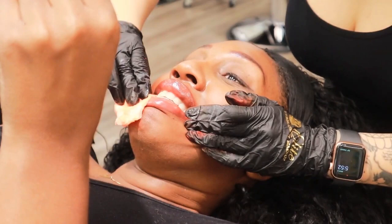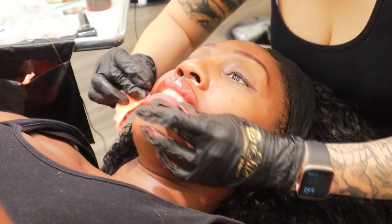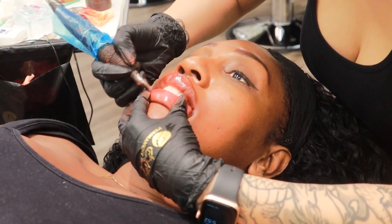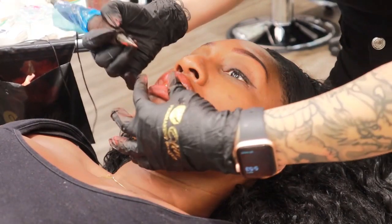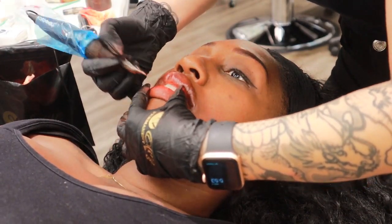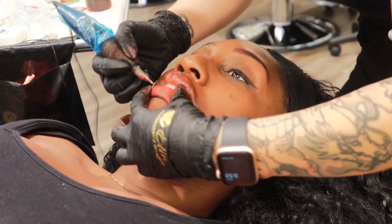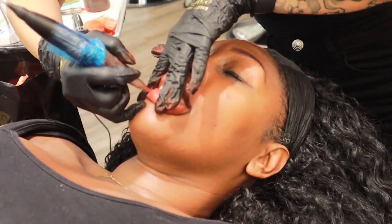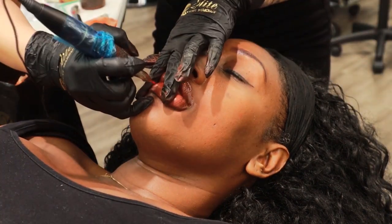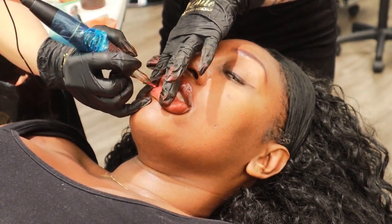It's red now. It looks good. Yeah, it looks really good. What you're gonna really need is a little bit of chapstick and you'll be good. Look at these lips, y'all. Look at these lips. Spreading everything out a little bit more. And done.